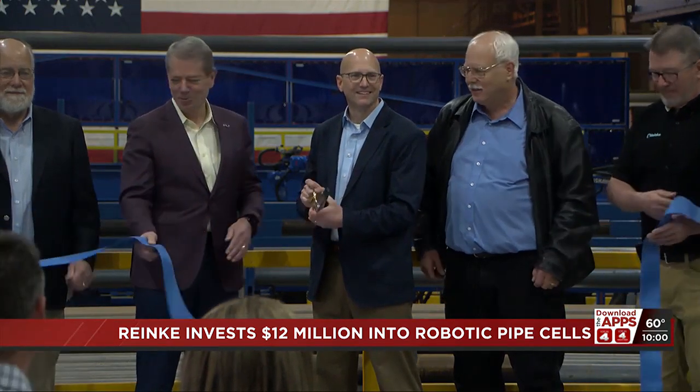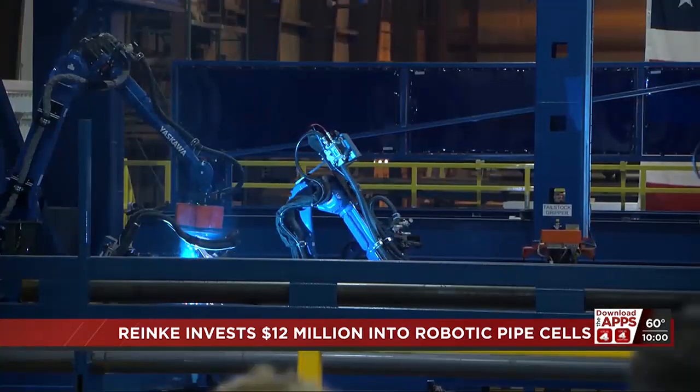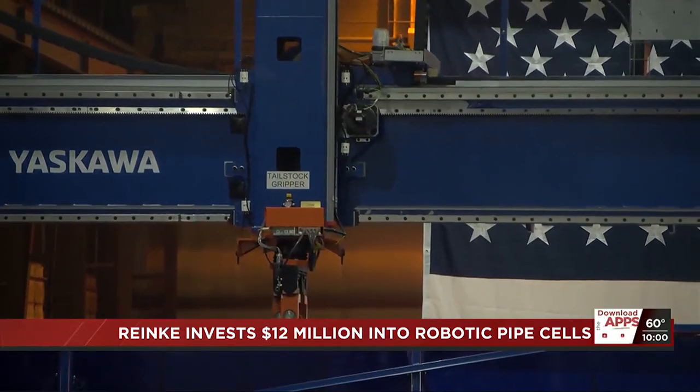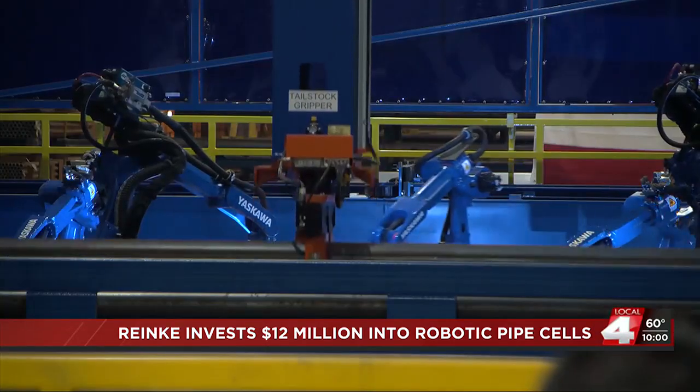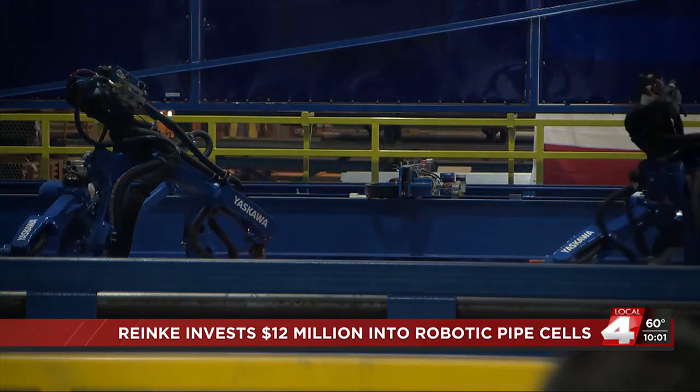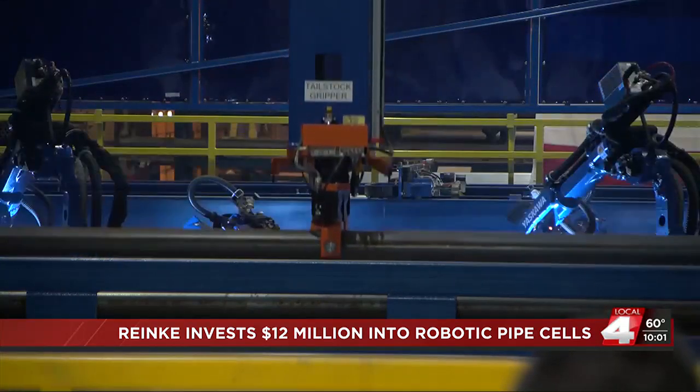The robotic technology Reinke has implemented is truly a first of its kind. The product that we're coming out with, which is what this pipe cell will manufacture, is the world's first precision series of center pivots, which basically means it doesn't matter what pipe size you have, 6, 6 5/8, 8 5/8, doesn't matter. It will be uniformly spaced from the pivot center to the end of the swing arm or to the end of the end boom.